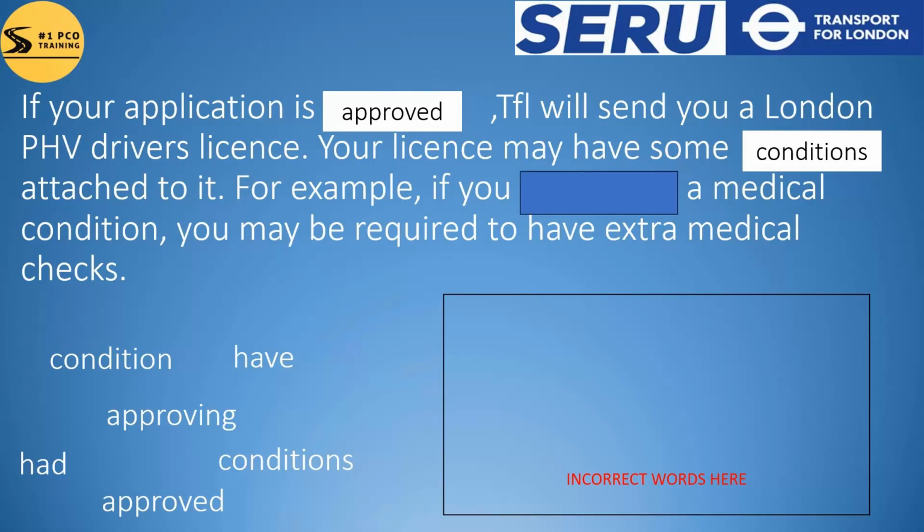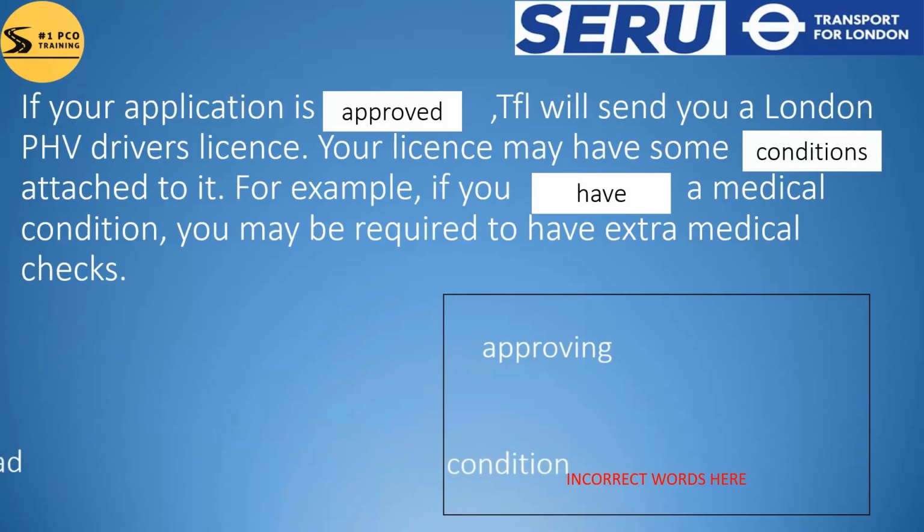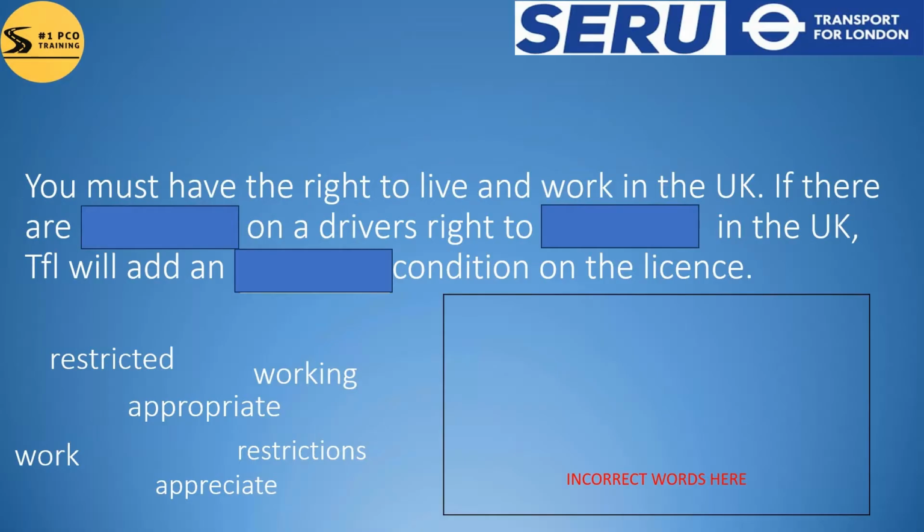For example, if you had a medical condition, or is it have a medical condition? Had is past tense, yeah? So they're talking about now. So they're saying if you have a medical condition, you may be required to have extra medical checks. Don't forget to drag the incorrect words into the box. All right, next question. Pause the video, guys.